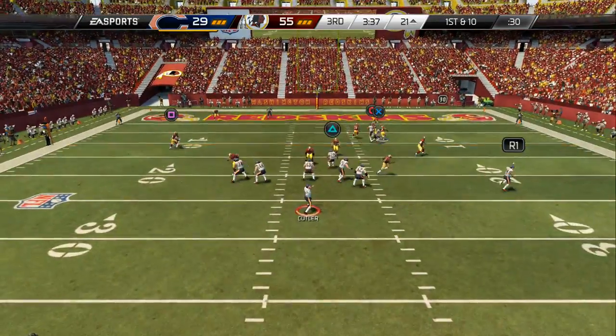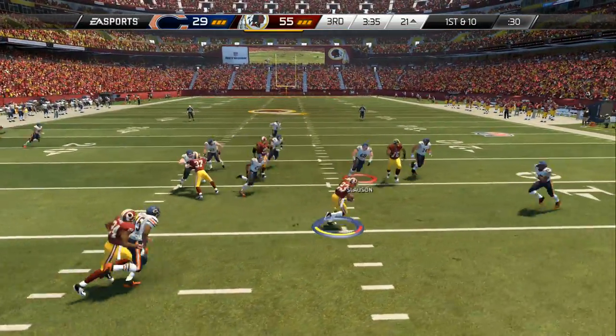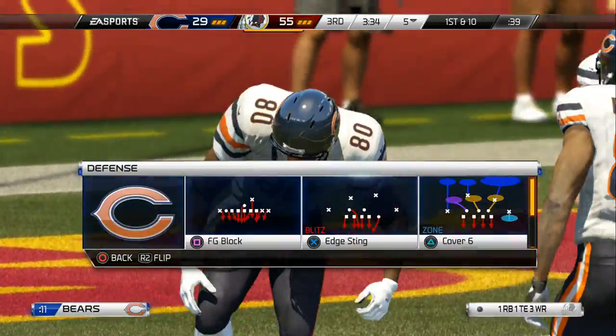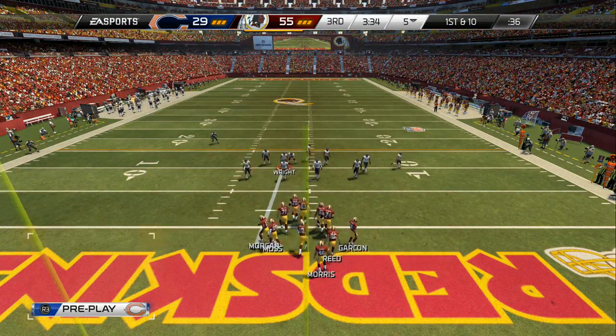First and 10, Cutler still has it after D'Angelo Hall with the interception. Nobody's open, tries to force the pass, and look, what's it turn into? An interception.